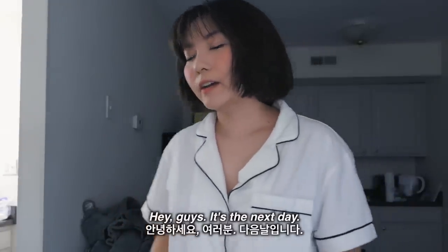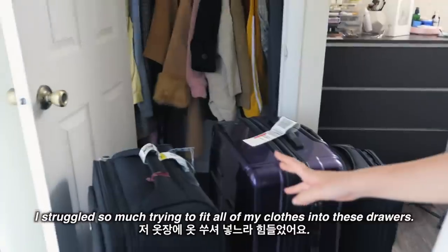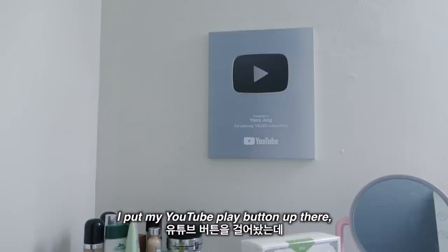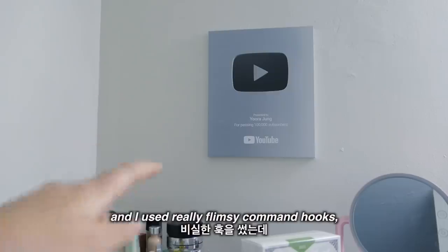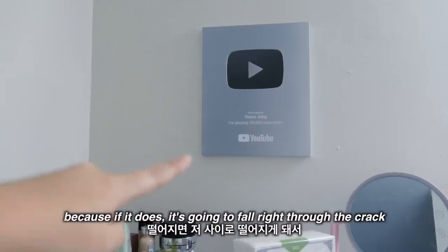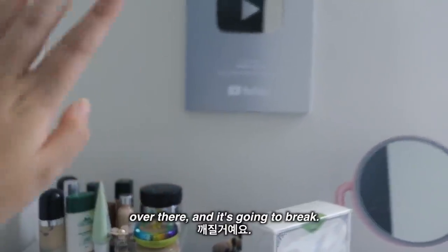It's the next day. I spent the entire day yesterday unpacking. I struggled so much trying to fit all of my clothes into these drawers. I put my YouTube play button up there and I used really flimsy command hooks. So hopefully it doesn't fall down, because if it does, it's gonna fall right through the crack over there and it's gonna break.